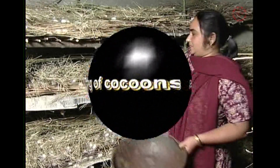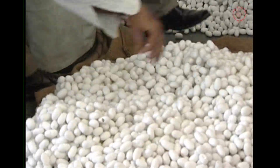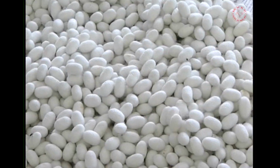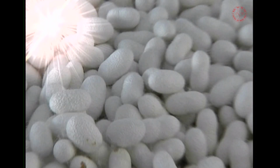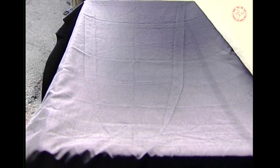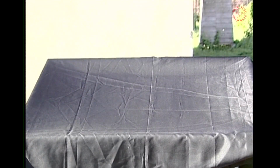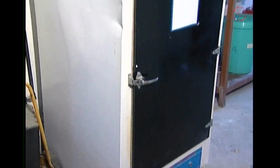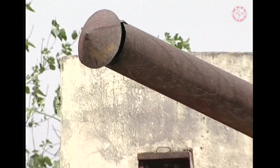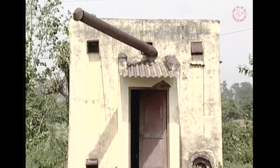Drying of cocoons. The cocoons are required to be dried if not used for seed production to avoid its damage due to emergence. Cocoons should not be dried directly under sun, but use of black cloth is advisable. Hot air cocoon drying is suggested. Use of Ushna Kothi is also advocated for cocoon drying.